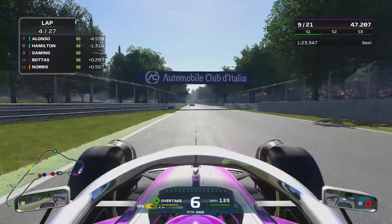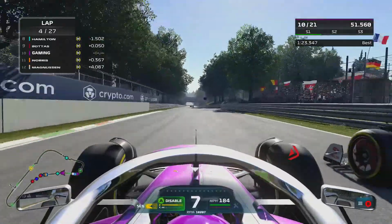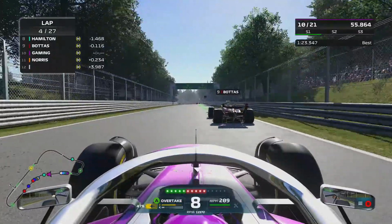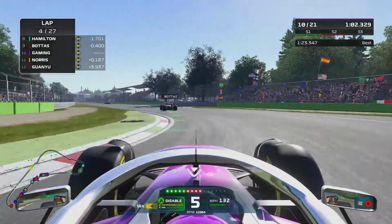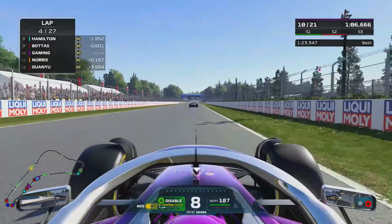Coming through Lesmo 2 now, Bottas right on our tail again. Here's another DRS zone. Bottas, he's going to have that rear wing open, and then down into the next chicane, he's going to be miles ahead already into the braking zone. Can we have a look up the inside? No, too far back to send a dive bomb, and we understeer slightly coming through that corner there. That allows Lando to catch up. And now Lando's right on our gearbox. He's going to have DRS for the next lap.